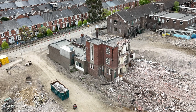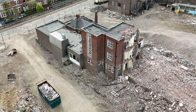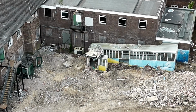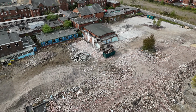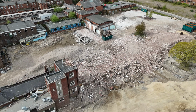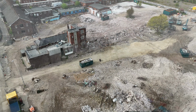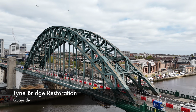Elsewhere across the area, there's still one small bit of a previous building to be demolished still standing. You can also see the remains of what used to be a corridor between buildings. Looking across the whole area, there's still quite a bit of demolition work to do before any building work can actually take place. And now just for a quick update on how the Tyne Bridge's restoration is going.